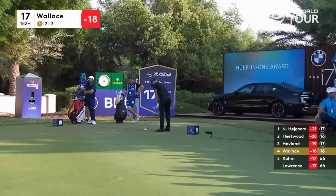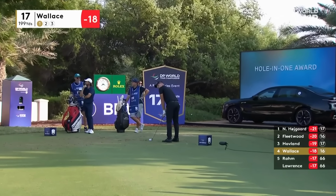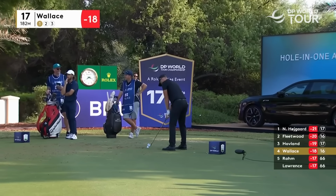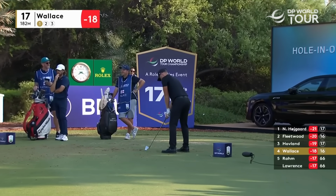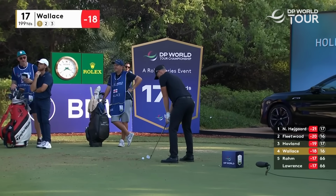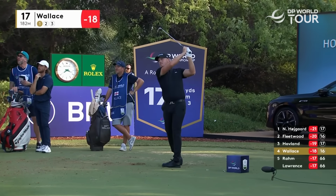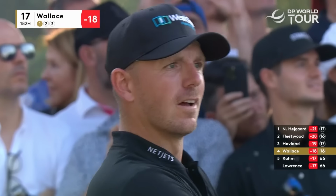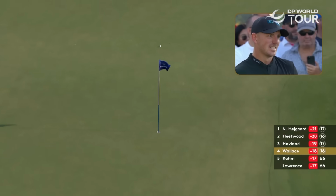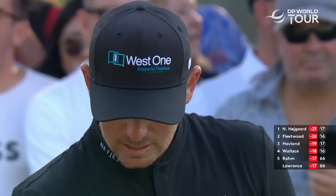199, pin's tucked again. It's going to take some shot. We've seen a few 2s today, so it is possible. A little bit of cross breeze. Wonderful atmosphere all the way up this 17th. Good solid shot from Wallace. Finds the heart of the green.